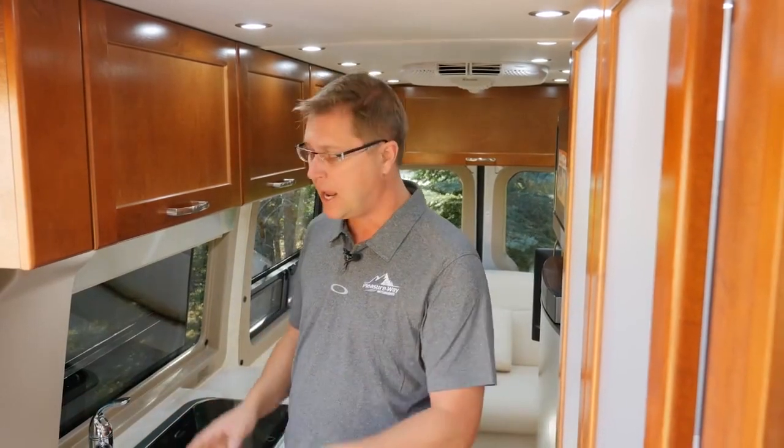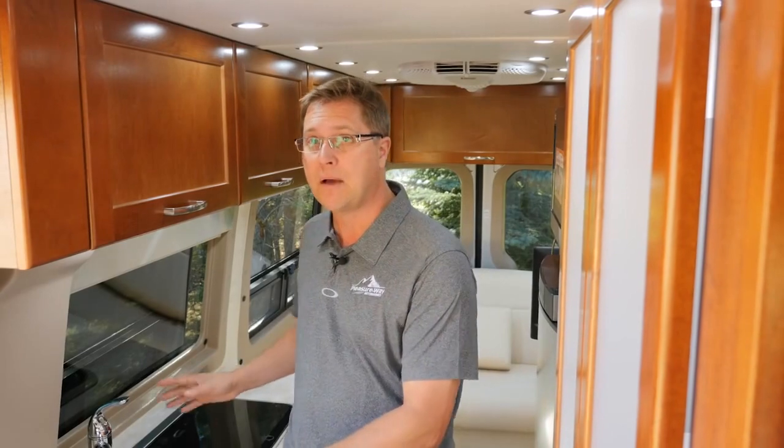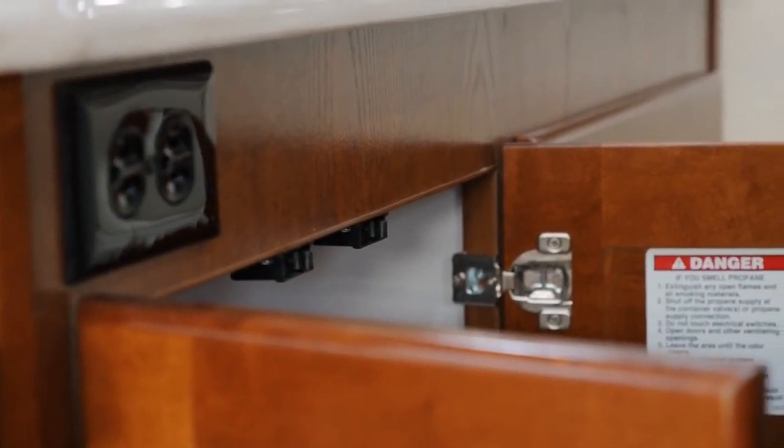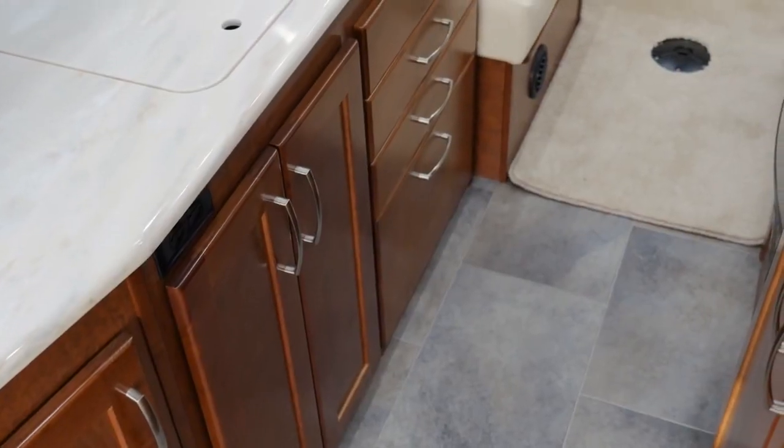Our construction processes help us achieve one of the quietest coaches you can drive. And that starts with our subfloor, which we run from wall to wall. Also, it comes in how we construct our cabinets. Like this kitchen as an example, we don't use stick framing, we use solid plywood construction that's screwed together. Why don't we step inside our wood shop and I'll show you how we achieve this great rattle-free quiet ride.